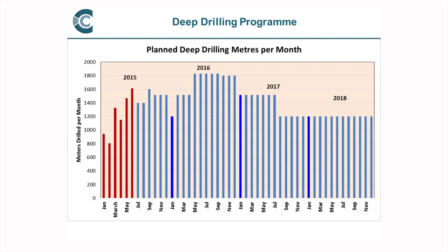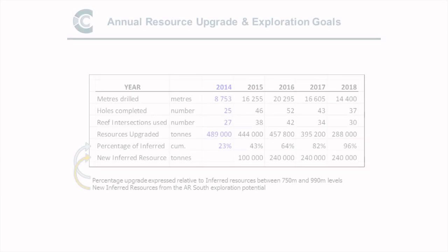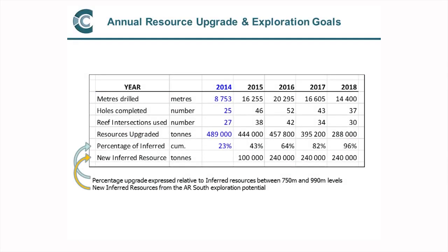The drilling, of course, will continue beyond this time, but this drilling will also include target drilling below AR South and AR Main, and we anticipate the following results over this period of time. Based on the actuals for 2014, we were able to convert 490,000 tons, which was 23% of the inferred that we have currently defined. And over the remaining 4 years, that will be brought to about 100% as we upgrade what remains of the inferred resource blocks. In addition to that, the new drilling in the AR section is expected to bring in an additional 900,000 tons from the blocks below AR South and AR Main. That will add to the resource base.